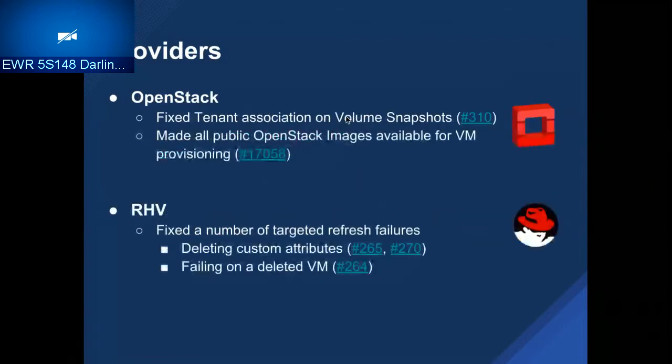Next slide, please. On to OpenStack. We were associating the volume snapshots to the tenants using the wrong field. So as a result, all volume snapshots were visible to all tenants. So that got fixed. And then because of an RBAC issue, not all public OpenStack images were available, so that got fixed.